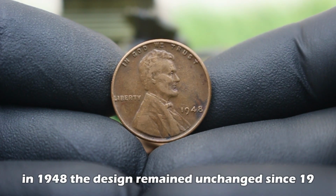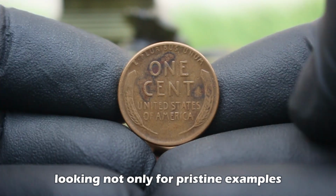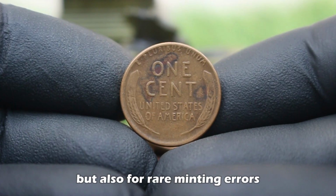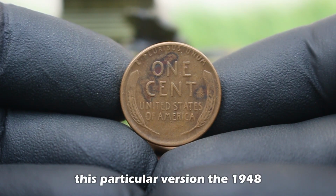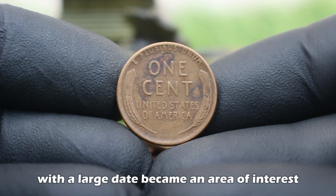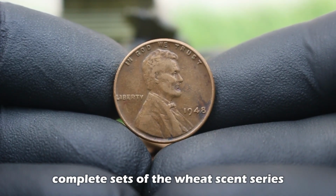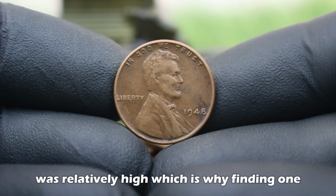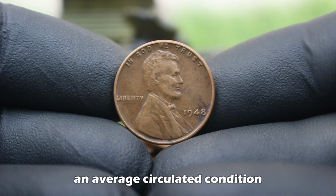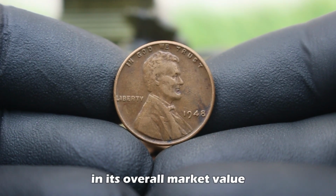In 1948, the design remained unchanged since 1909, but coin collectors were becoming more discerning, looking not only for pristine examples but also for rare minting errors, different strikes, and unique characteristics. This particular version, the 1948 with a large date, became an area of interest for those looking to complete sets of the Wheat cent series. The mintage for the 1948 Wheat penny was relatively high, which is why finding one in average circulated condition is common.